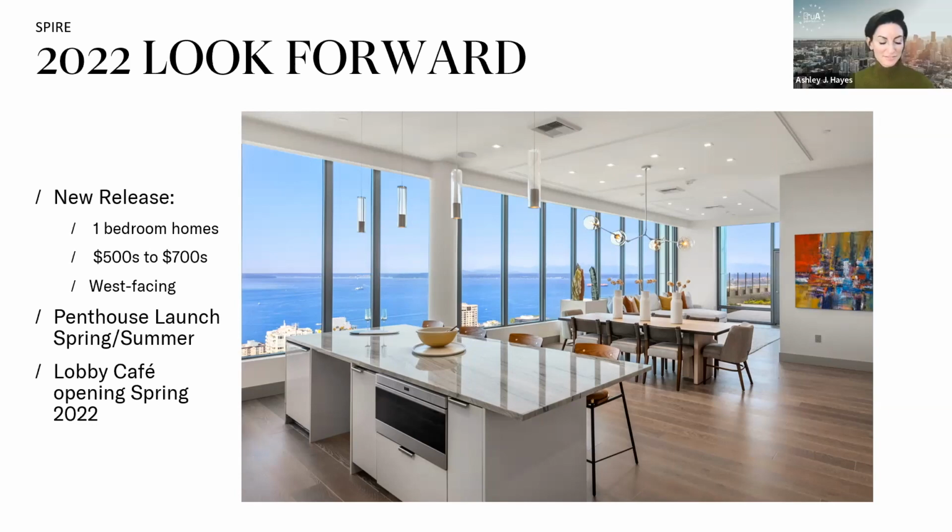Perfect. That's great. That'll be very exciting for that corner for people in the building, but also other residents that are in the neighborhood too. Absolutely. Absolutely.